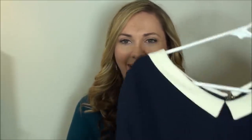Then Danny and I had a thing that we were going to. It was actually his brother's wedding reception. So I wanted a cute dress and I actually found one at Target.